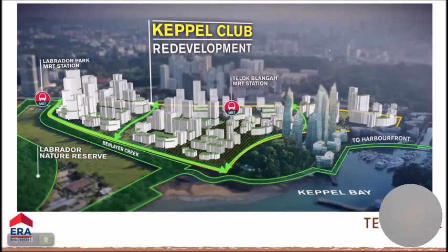Okay, Keppel Club redevelopment. Since 2019, we already heard this news, so our government gave them 2 years to move out. But recent news, I think Keppel Club did a request for an extension. By right, their extension is up to the end of this year, but I think they gave them another extension until March. So by March they have to clear everything, and by then they will start to do all this transformation in that area.